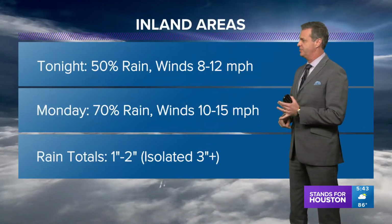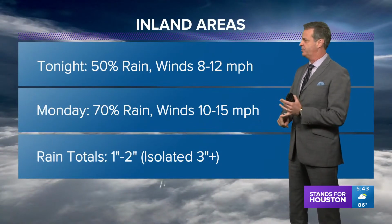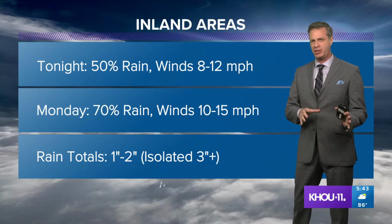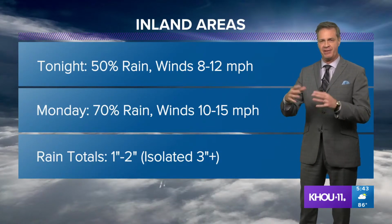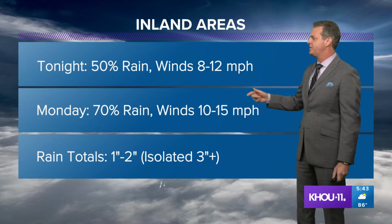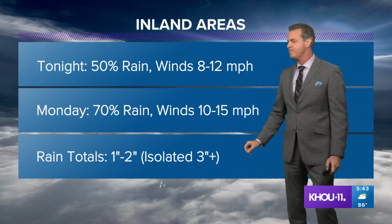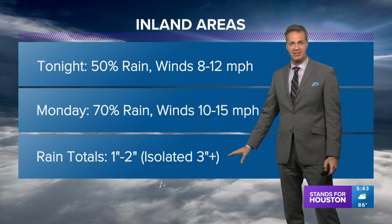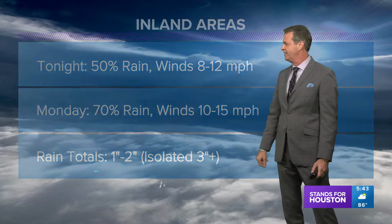Tonight, inland areas, 50-50 chance for scattered showers and a little breezy, winds 8 to 12. On Monday, it's a 70% chance for rain for inland areas, Harris County, surrounding counties, and winds may gust 10 to 15. I think tomorrow, rain totals are not too terribly bad, 1 to 2 inches, maybe some spots picking up 3 inches in some spots tomorrow for the inland areas.